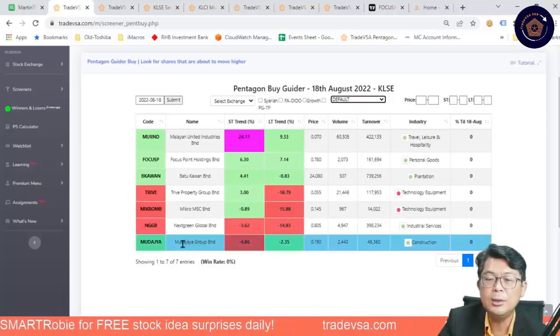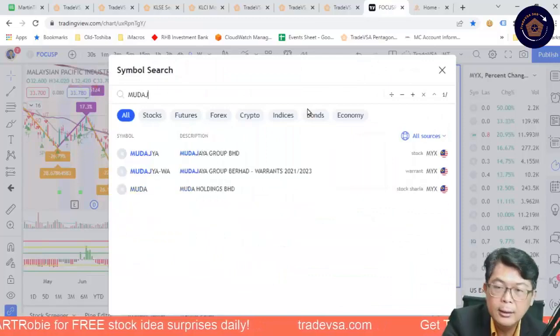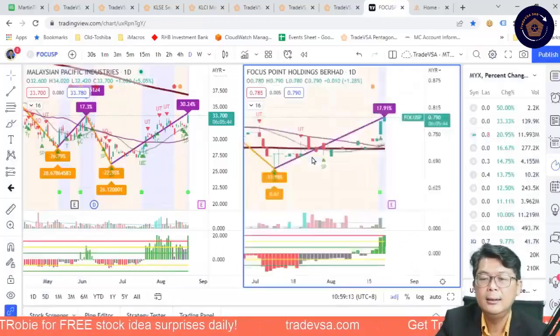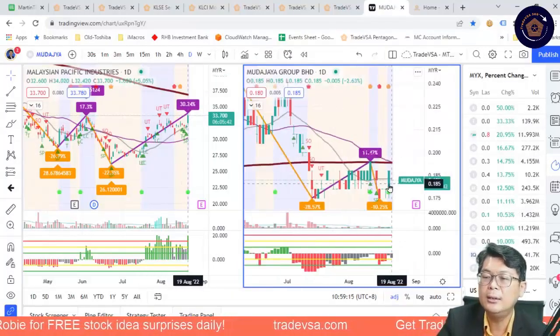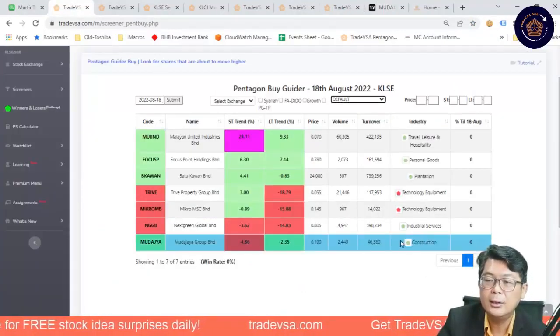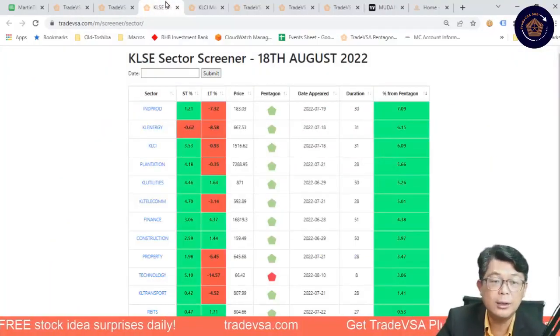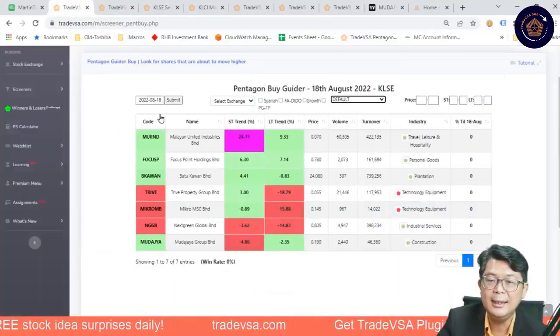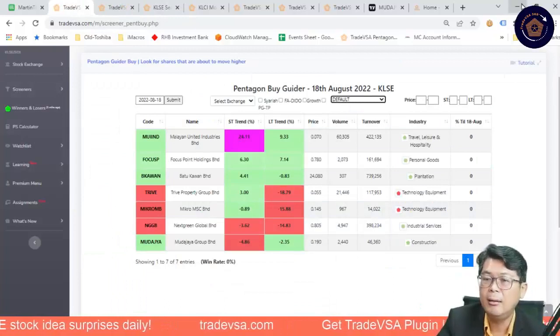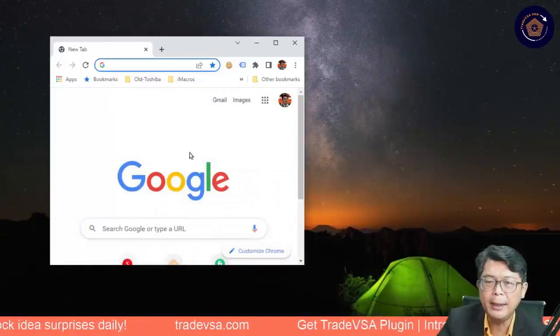Muda Jaya, the construction seems to be coming up. Muda Jaya, you can see, okay. Muda Jaya turned green Pentagon here. Right, remember, the overall sector is green Pentagon too. So that kind of supports the likelihood that this market will come up. Of course, you can look back one month later and see how this market pans out. All right, so those are the Pentagon Guider stock picks.